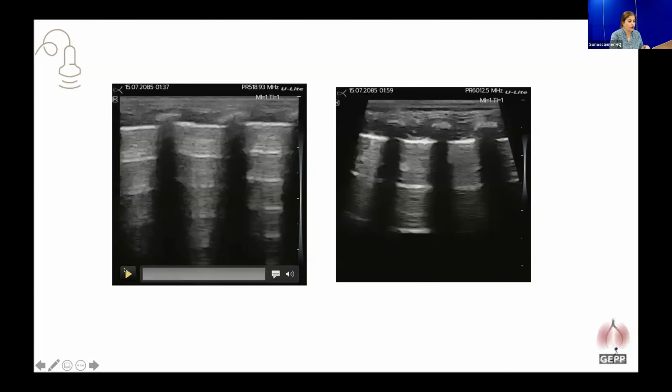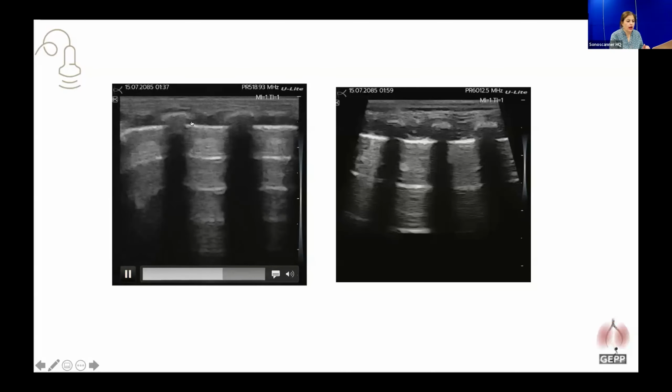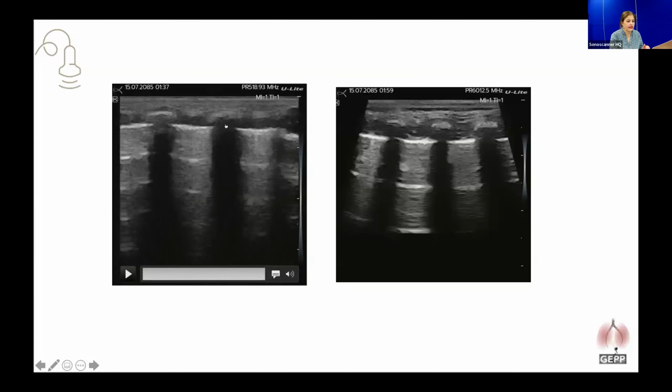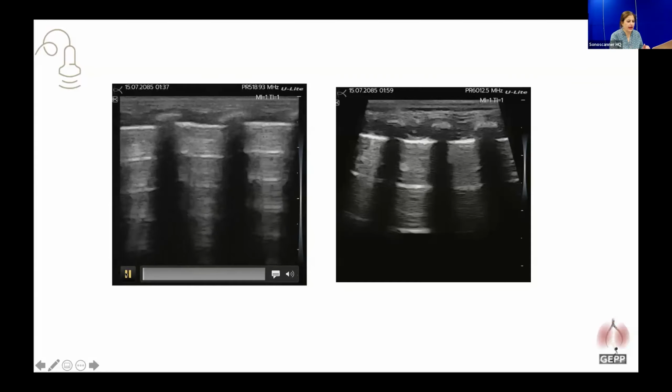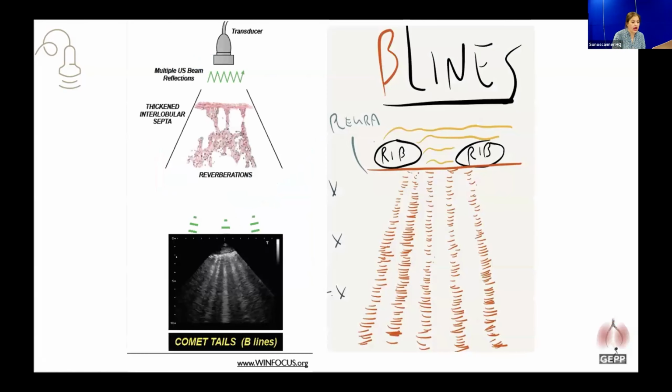And if we go back to our normal scans here, why do I say it's normal? It's normal because the pleural line is well defined, it is sliding, and we can see these A lines. But most of our patients have some kind of inflammation, some kind of edema in the lungs, which means that the ultrasound beams can go a bit further. And what we see on the screen are what we call B lines, B because they come after A.